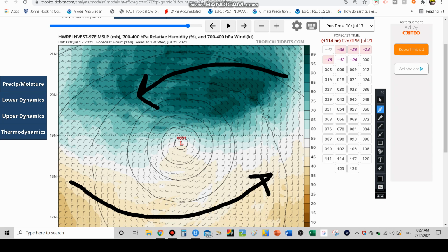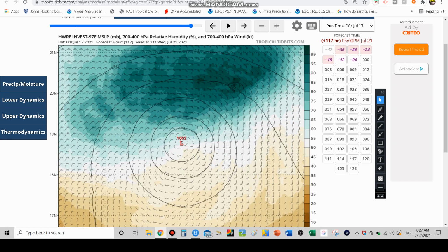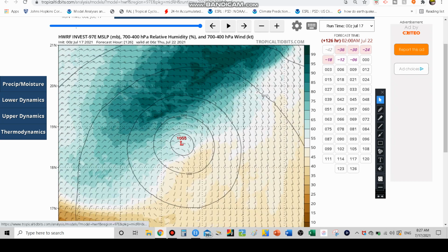But then it's going to weaken. Even though our mid-level center and low-level center are pretty much right on top of each other, almost perfectly, not quite, now we've got a lot of dry air interfering. All the convection, or highest moisture, is pretty much off to the north at this point. And then it continues to move to the west, and then that's pretty much it. And it becomes like a dry center, as we saw with the other model.